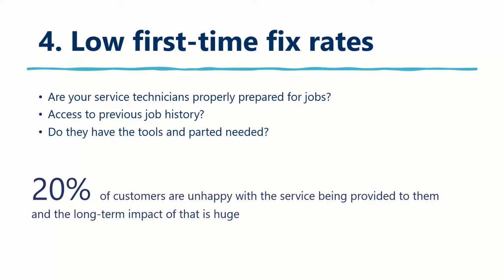Research from the Aberdeen Group has found that best-in-class field service organizations resolve the issue on the first visit 88% of the time, while average companies achieve an 80% rate and the laggards struggle at 63%. All of this means that in many cases, over 20% of customers are unhappy with the service being provided. And this has an impact in the long-term business processes.